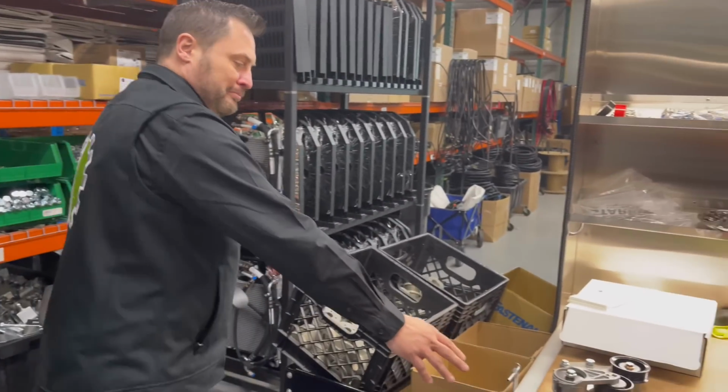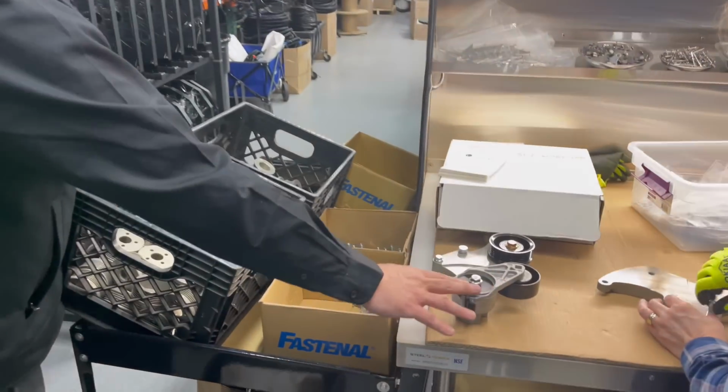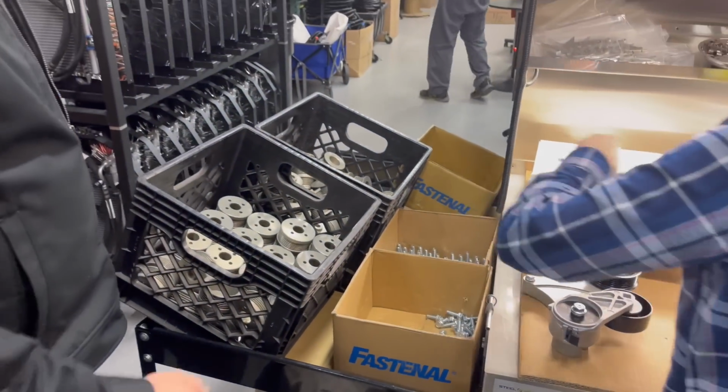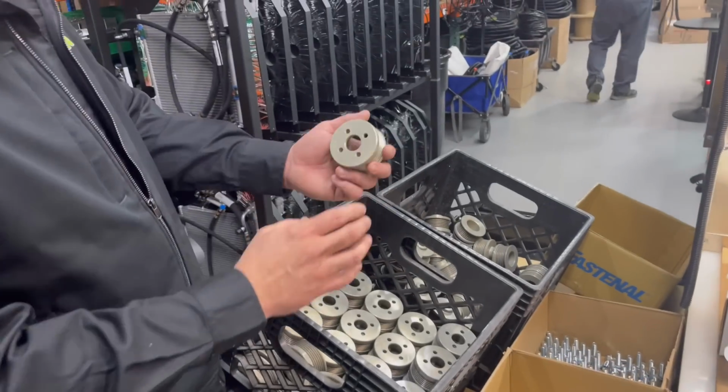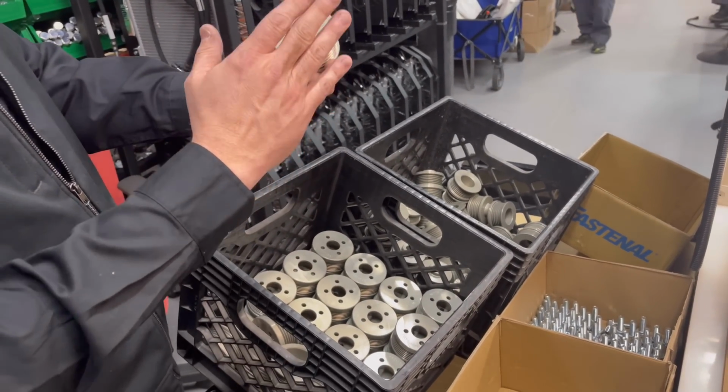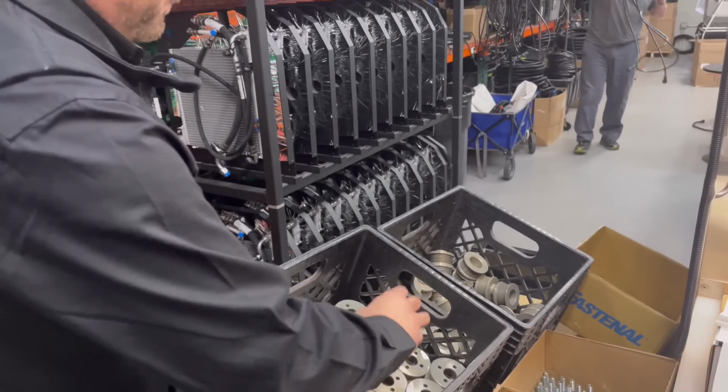Here the spring tensioner we talked about again, Nissan Pathfinder part, so very easy to source, widely available. You'll find it at any auto parts store. And then all of these, this is your water pump pulley, made here in-house, hard anodized, billet steel, billet aluminum.